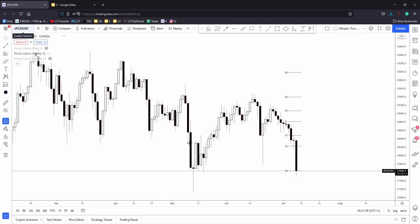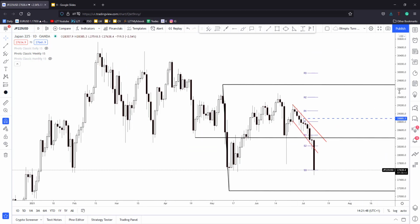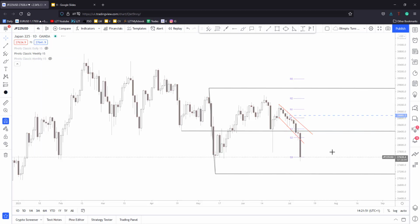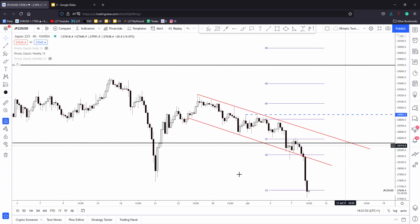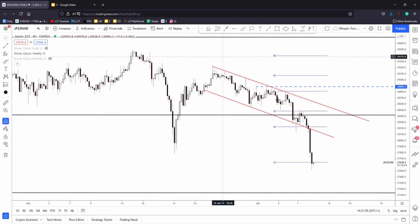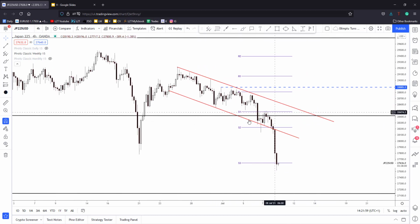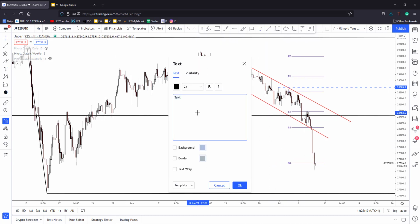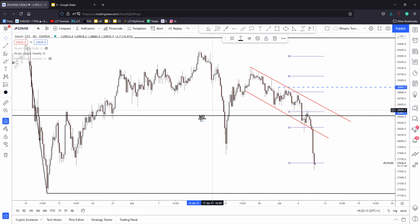This is the Nikkei 225, the Japanese stock index, and let's take a look here on the 4-hour chart first of all. We had this minor channel here, and I've told you that if the stock index stays above S2, above this line, maybe if it comes back and stabilizes above the medium line of this major pitchfork, then maybe it could increase in the short term.